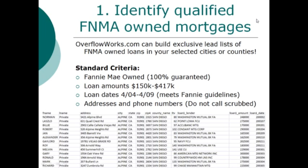So, our standard criteria: loan amounts 150 to 417. Those are the conforming loans that Fannie was buying. We typically like doing loan dates from '04 to '09. That meets the Fannie guidelines for submission. And then we have addresses and some phone numbers that we can market to. And this is an actual sample of a list with names, addresses, lender name, LTV, loan amount, and loan dates that are real Fannie Mae owned mortgages sitting here in Alpine, California, which is San Diego County.